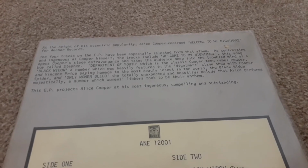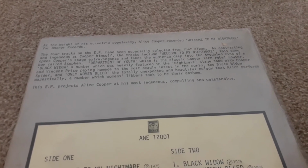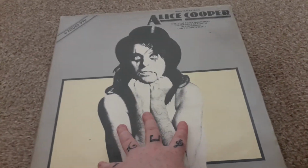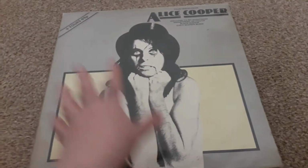So there's some information about this track. I don't know if you can read it from there, but please pause the video if you want to read the back of the EP. Sorry, my voice is going a little bit. And this EP is from, I need to just check the date for you. 1977, this one. And this is from a local record store. And I can't remember how much I paid for it, but only a couple of pounds.